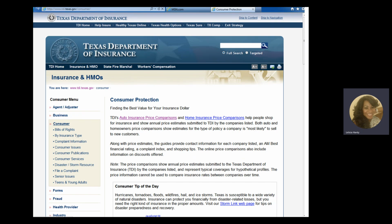The TDI's auto insurance price comparison and home insurance price comparison will help you shop for insurance and show annual price estimates that are submitted to the TDI by the companies listed. They have both auto and homeowner price comparisons and estimates. These are the amounts that they will typically sell to new customers. Along with the price estimates, the guides will provide contact information for each company listed, their A.M. Best financial rating, and their complaint index, as well as some shopping tips. The online price comparison will also include information on whatever discounts they have available.